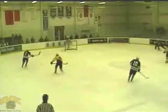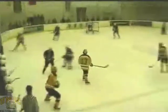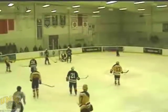Retrievers tag up. Badali out to set it up. As he's got Dinsmore, who cleared up around the boards. And it's kept in by Yost at the point. Yost with a long shot on it. Badali will hold on.